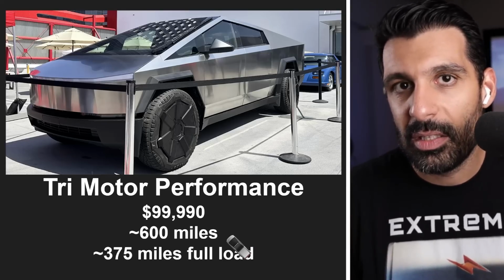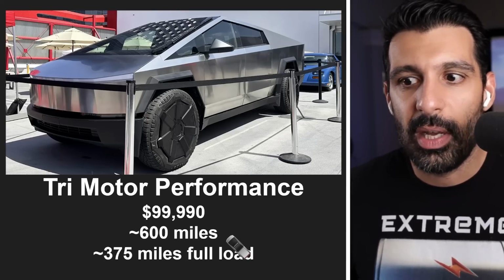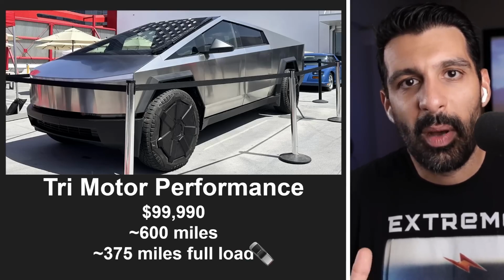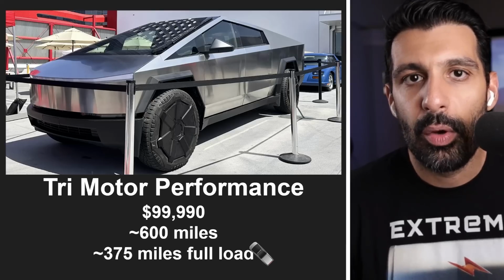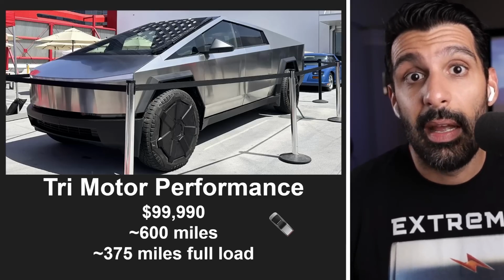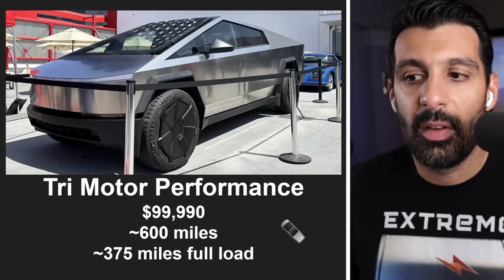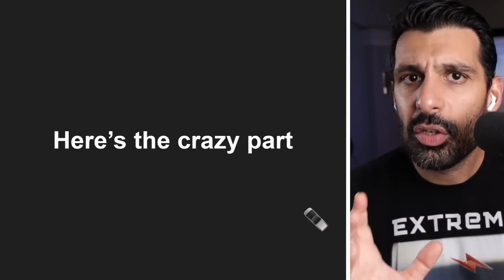600 miles of range. I'm expecting this truck to have Tesla's best technology out there, which should equate to about 375 miles at full load. If we use the same math that the Semi has when it comes to the range in a full load and an empty scenario. So 600 miles of range, 375 miles at full load. Now, here's the crazy part.